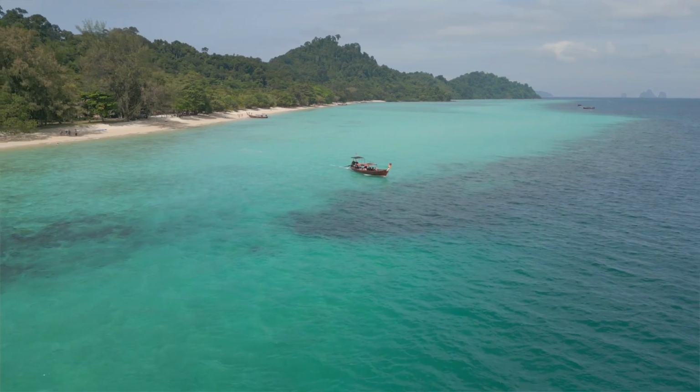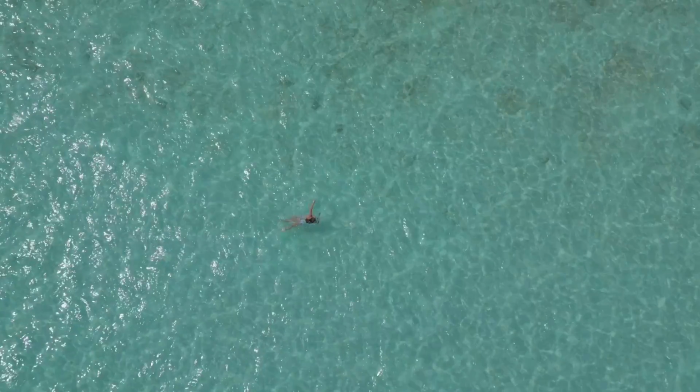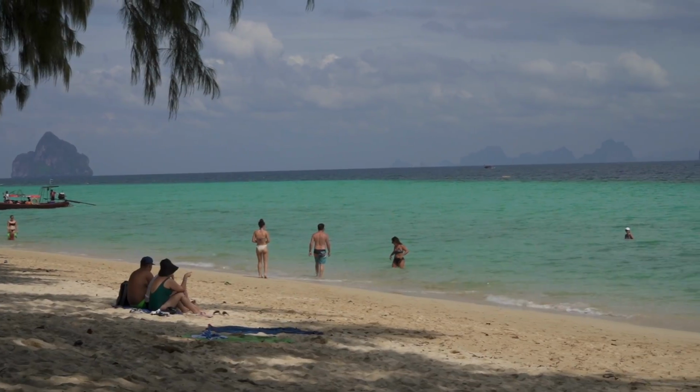We just made it to Koh Kradan. This tour's been so amazing. The snorkeling was unreal. Now we're gonna go get some food. But look at this view.